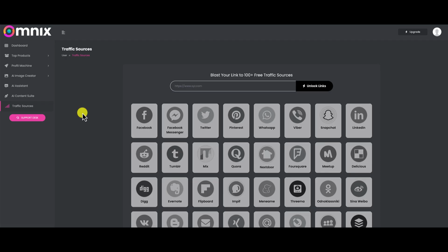Now, when we talk about traffic, what is traffic? Traffic means people. Traffic coming to your website. Okay? That means people. But you just don't want any person coming to your website. If you are promoting, let's say, crypto or some kind of diet product or whatever it is, right? You want people who are interested in crypto, who are interested in this diet product to come to your site.